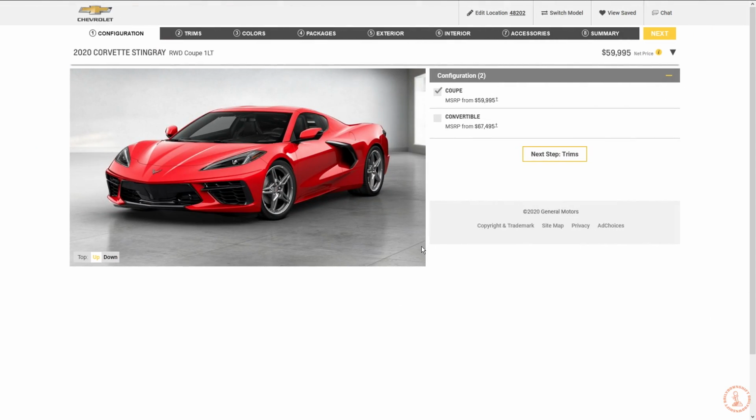So what we're gonna do now is we're gonna switch over to the configurator, and I'm going to show you guys exactly how I built out the car, and you guys can let me know what you think of it, and also, of course, the final price tag. Everyone's got to see that, so let's do it. Alrighty, ladies and gents, here we are.